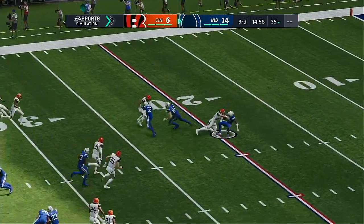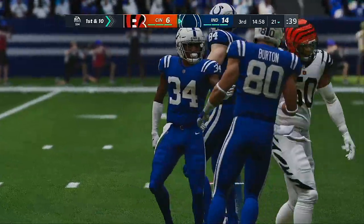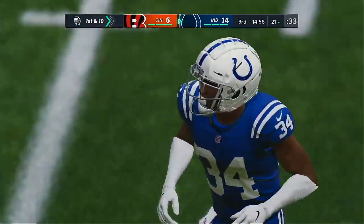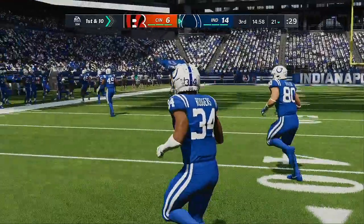Rodgers on the return. And he'll take it a yard or so past the 20, call it the 21. Out come the Colts. They'll have it first here to start quarter number three. We have not seen much on offense from either side these last few drives. It has been a struggle, hasn't it?